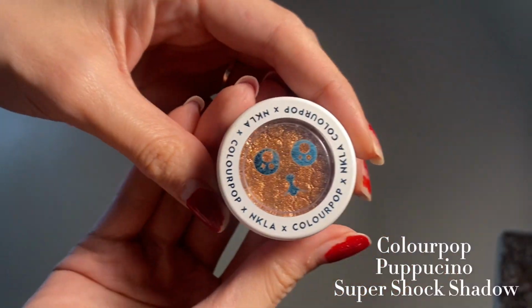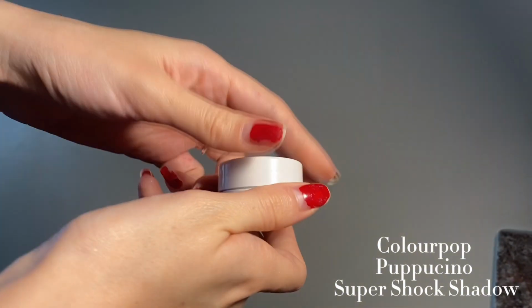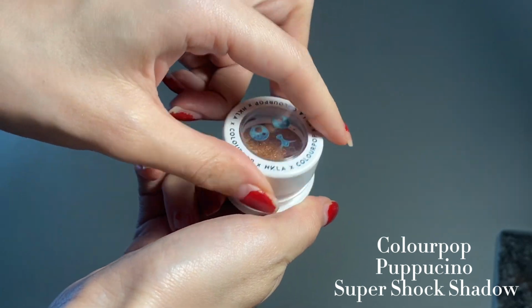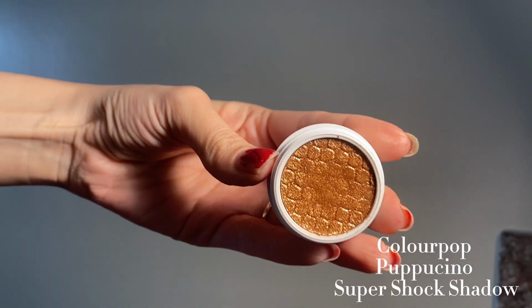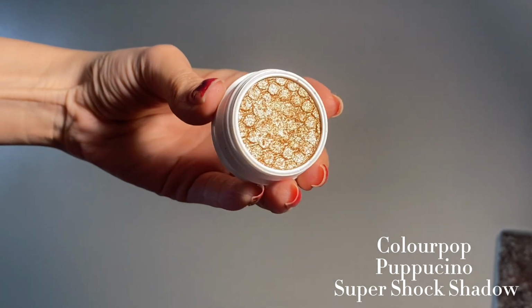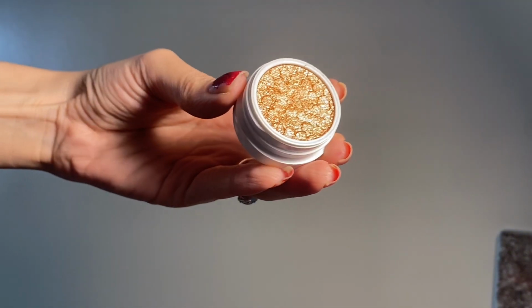So this is a Super Shock shadow. It's in the shade Puppuccino, and it was a collab with MKLA, and because it was so cute I didn't use it for so long. And unfortunately, when I was filming my YouTube video, I touched the Super Shock and noticed that the texture was not good at all anymore. I mean, it's a gorgeous color. Let's see if it even swatches well.